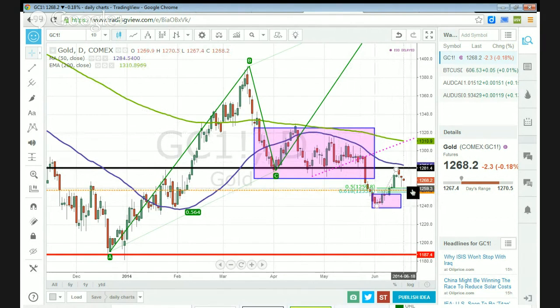Anyway, that's gold. 1260 is the next key battle. Let's see if the bulls can defend support here. If not, I think that strengthens the argument for bears gaining momentum down to 1180. On the upside, the bulls still need to clear 1310, still need to clear that 200 exponential moving average before the odds are decidedly in favor of the bulls.